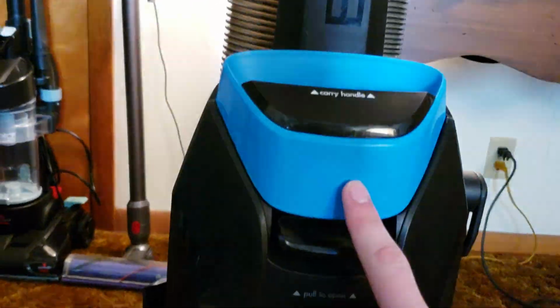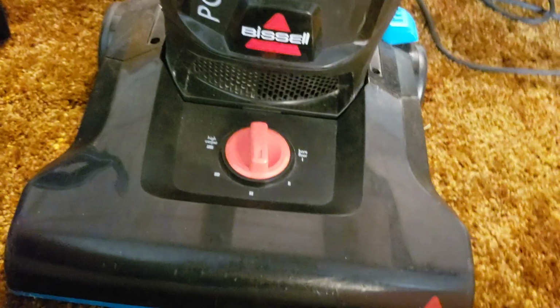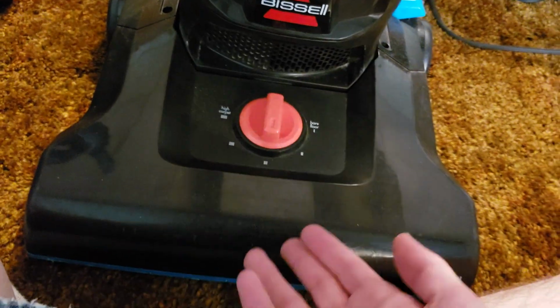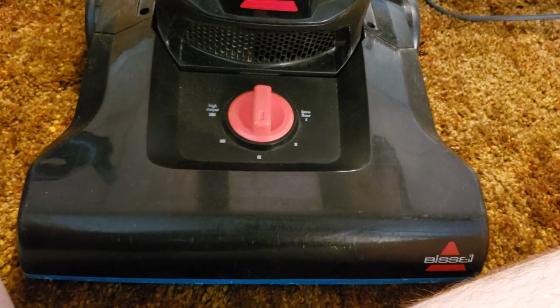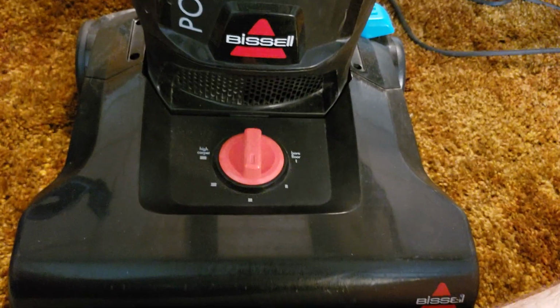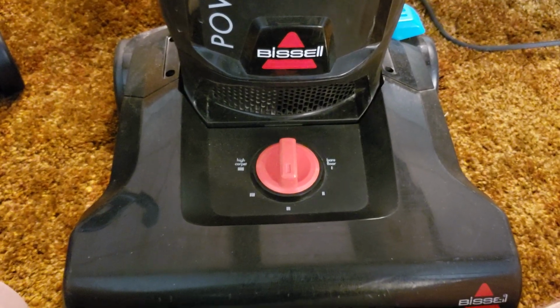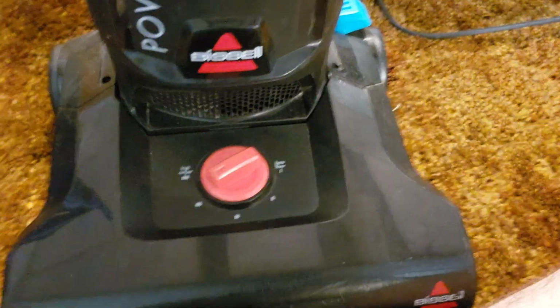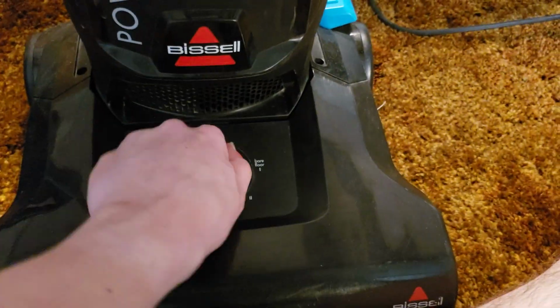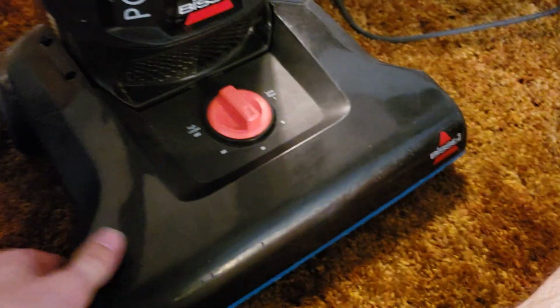So, this height adjustment was actually from a PowerForce Helix 1700, and orange is my second favorite color, along with blue. So I put this dial in here so that way it has a blue and orange color scheme, because I like blue and orange. So yeah, that's the reason why I replaced this carpet height knob. There was no real reason to, but I wanted to. So that's why this is orange. I just wanted it to be orange, and I had an orange one, so I popped it in here. That's pretty much it. Not really much else goes into that.